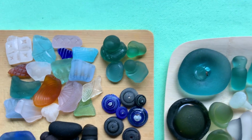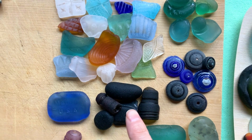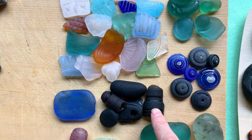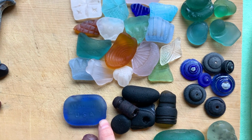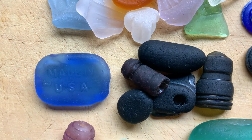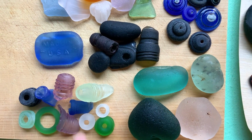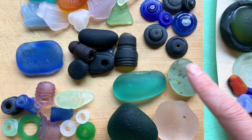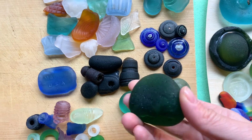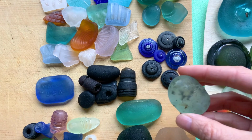in great condition. You have insulators from the bottoms of light bulbs, black sea glass, sometimes called pirate glass, oftentimes in that dark olive green color. Bottle bottoms with embossing, this being one of my really nice finds, the Made in USA, in a nice blue color. Bottle tops. You have good boulder sea glass, one of my bigger pieces of green, as well as a nicely rounded bonfire piece.